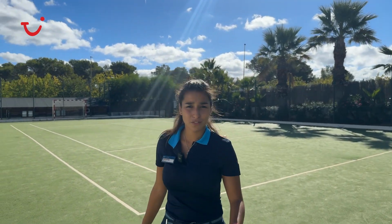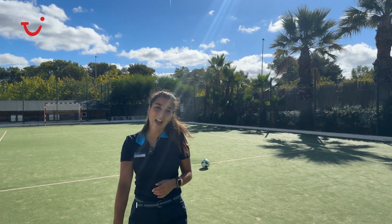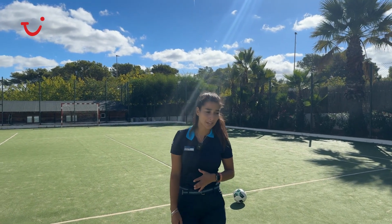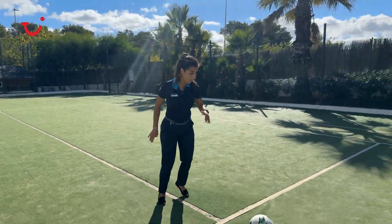We're now at the football pitch, and guess what? At the football pitch, you got it, we play football. So check your Blue app to see when it is scheduled in the program for your entertainment team. The rest of the time, you're free to come out here and play all by yourself. Let's see if you can score.